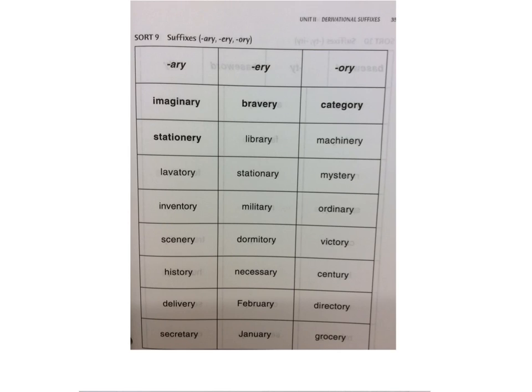In this sort, we're going to look at the suffixes ARY, ERY, and ORY. These suffixes generally signal nouns or adjectives. Now, these may not always have a base word. For example, bravery is clearly a noun related to the adjective with the base word brave. However, category, what's the base word?